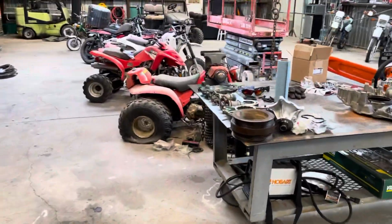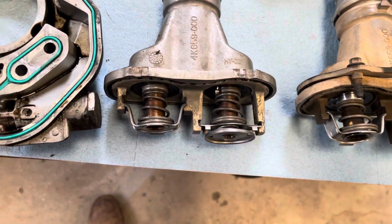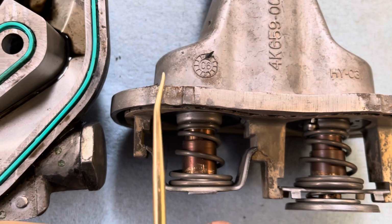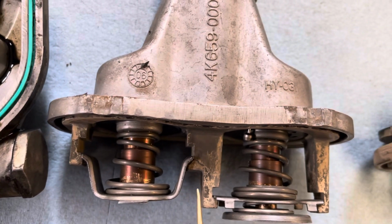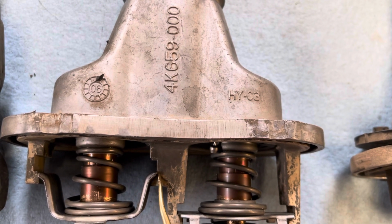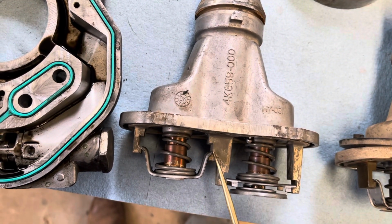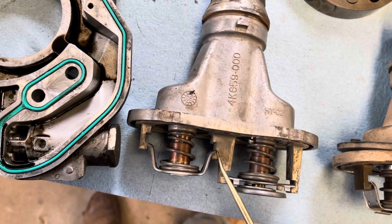Here it is right here. This is the thermostat housing. The thermostat is cocked over, kind of come out of the groove there and made its own little notch, and it's hard to see on the camera, but it has made its own groove in this. I don't know if these require movement to work right within this slot, but that certainly was not moving.